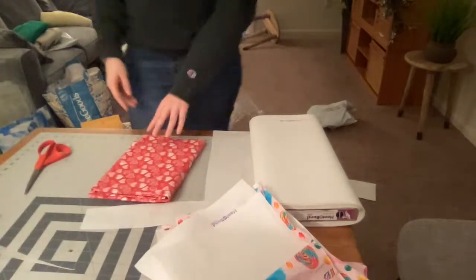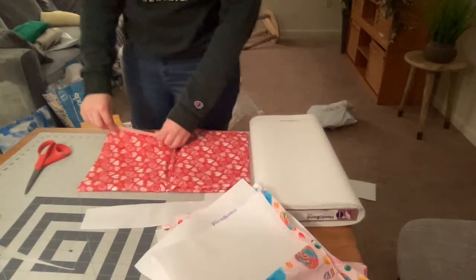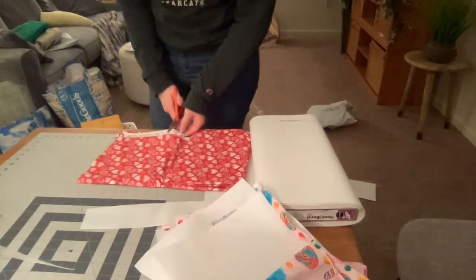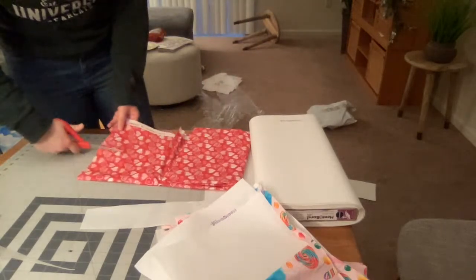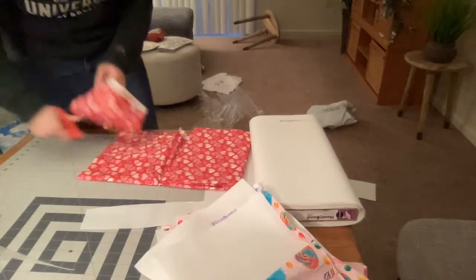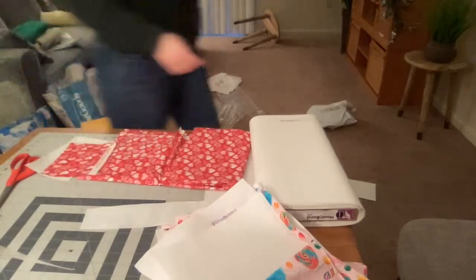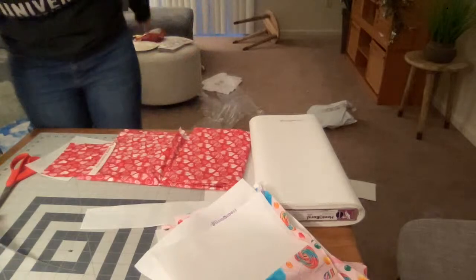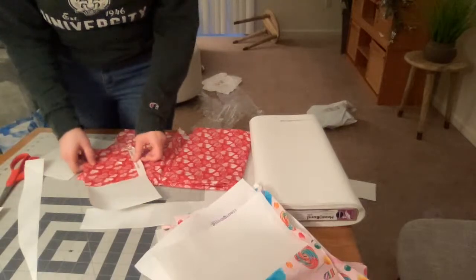Then this, I can probably hodgepodge it because it's going to be a very tiny design, because it's on a preemie onesie. So I'm just going to cut out a little tiny piece. Probably do a 4x4. Almost perfect timing, my heat press just finished heating up. Ooh, that's perfect. I'll do this piece.